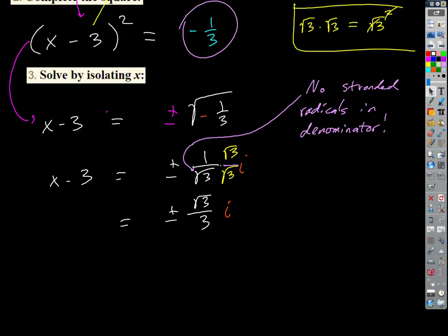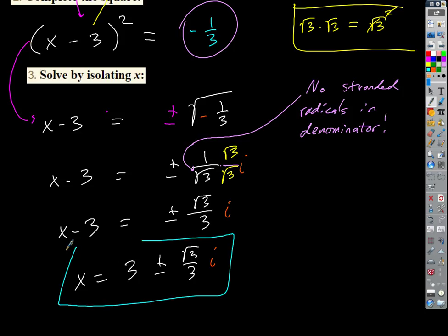So now we got rid of the radical, so that's what's on the right side. And really all we did here was we took this plus or minus the square root of negative 1/3, and after we simplified all the radicals, we get this result, right? That's our result, okay? On the other side, we've just got our x minus 3. So what's our last step? Add 3, right? So we end up with x equals 3 plus or minus square root of 3 over 3 times i, right? That's it. Okay, make sense?